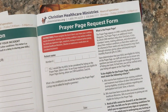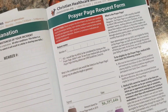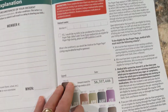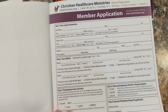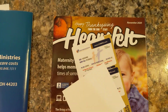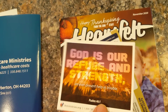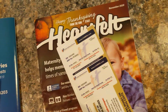And prayer requests. If you have prayer requests that are for pre-existing conditions that the ministry is not going to cover, or if it's something that's not covered, you can actually submit a prayer request, and they will put that in their monthly magazine that they gave us a copy of that we'll get to in just a second. They gave us a little card here. I have no idea. It's nice, I guess.